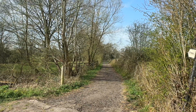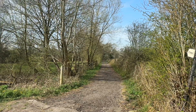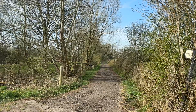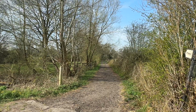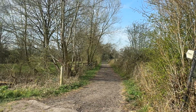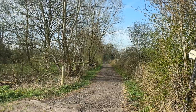And that way you've bypassed going up the hill into Malmesbury, through all the narrow lanes and streets, down the hill the other side. You've had a nice journey with a great view of the Abbey, and you can get on your way without any more hassles. And that, I believe, is Malmesbury's first bypass.